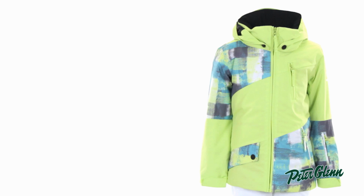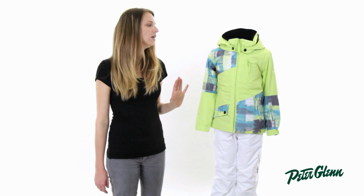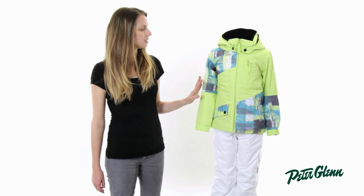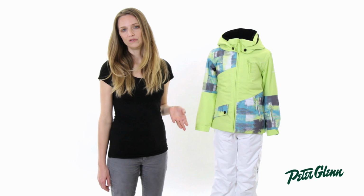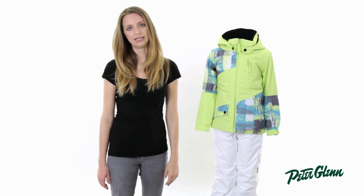This jacket has 160 grams of insulation through the core, and it's a little bit lighter in the sleeves. The reason they do that is to make it very comfortable. It's gonna keep her plenty warm, but it's also gonna provide her extra range of movement, so she's not gonna feel bulky. It's gonna be comfortable to wear and definitely comfortable to ski in.